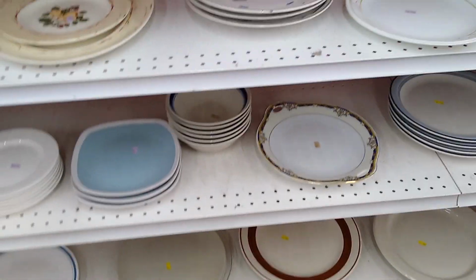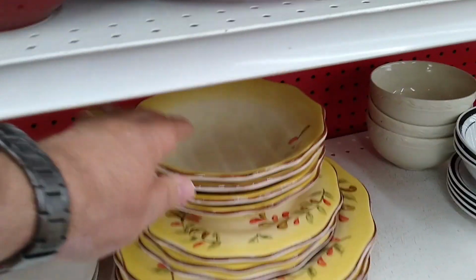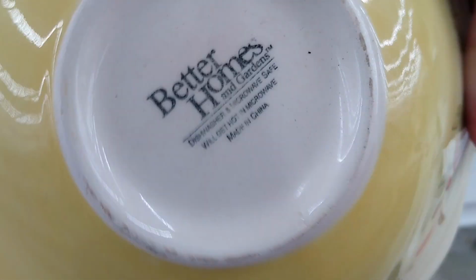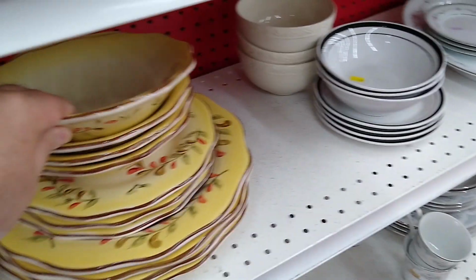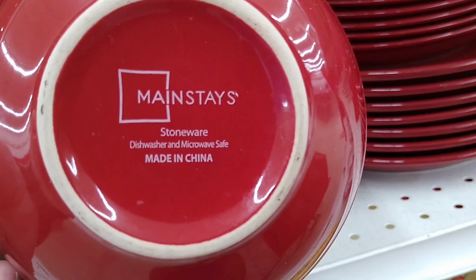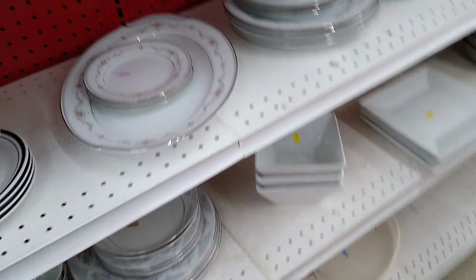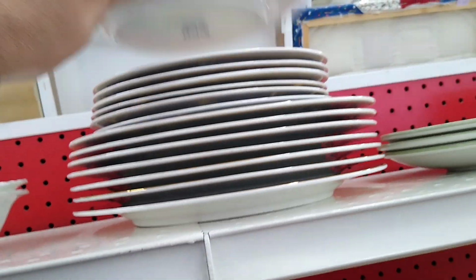I always check out the dishes to see if there's anything vintagey. I used to buy Noritake a lot, and I kind of slowed down on that. That's very common. I like the color though. That bright yellow is pretty cool. So I'm just looking for anything that I know has value. Nothing here really does. There's like a whole set here.